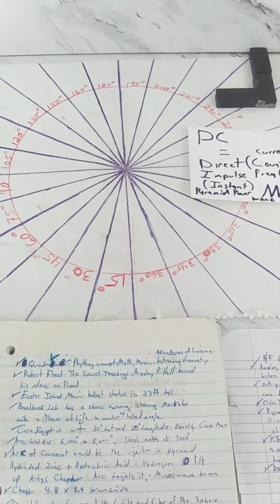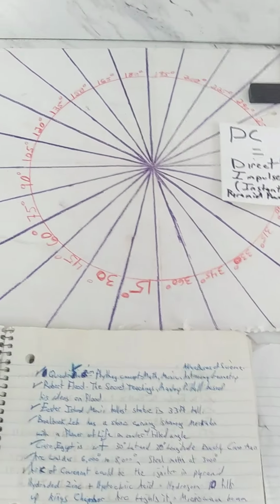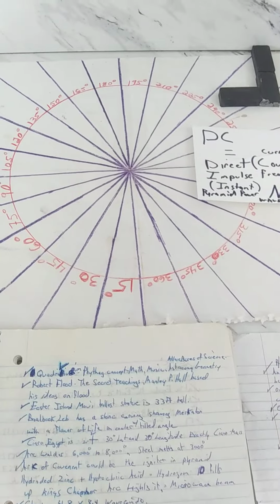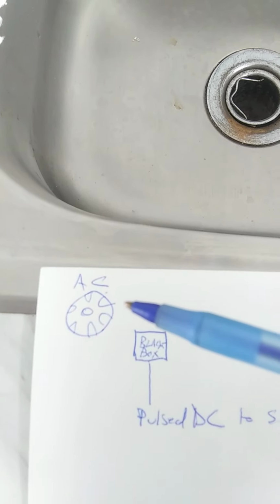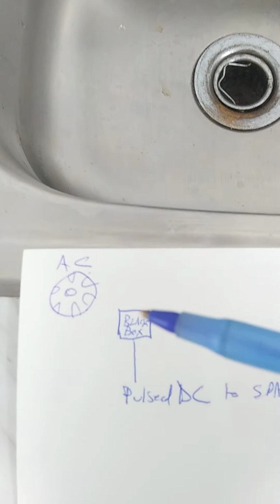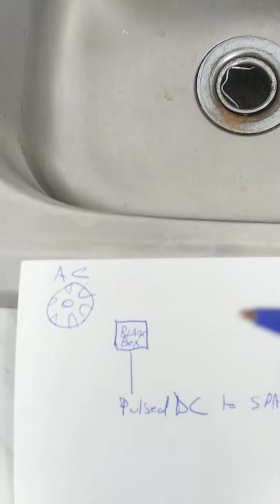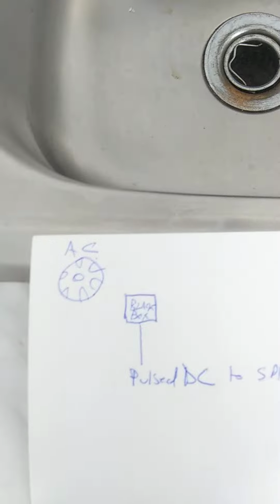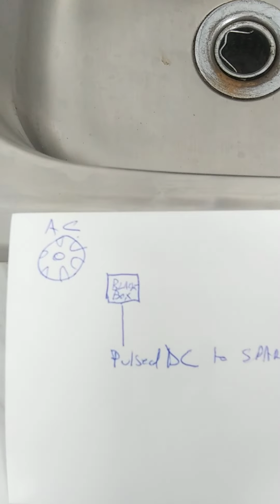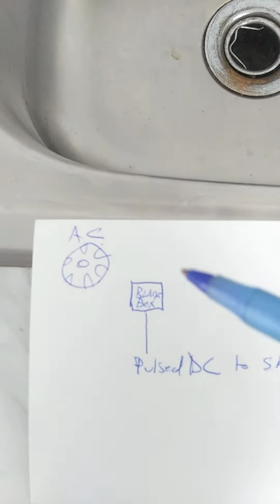In my last video, I left off at the black box pretty much, and we're going to go into this and what it's doing, because at this point we are going from AC, from what the flywheel is producing naturally, to running it pulse DC from this black box. Okay, the black box is the points and condenser system for the ignition for the Model T. And this is where all the dielectric is being stored. All the dielectricity is being stored in this box.